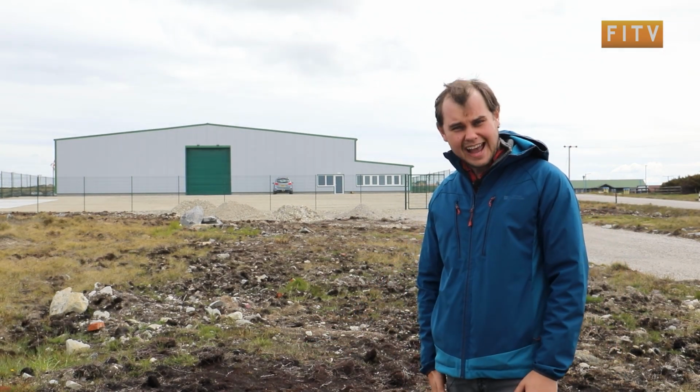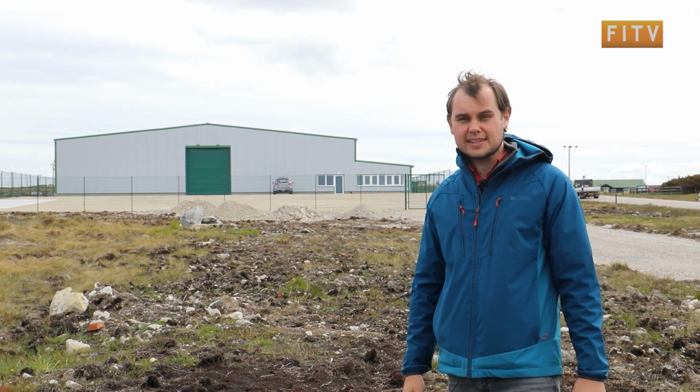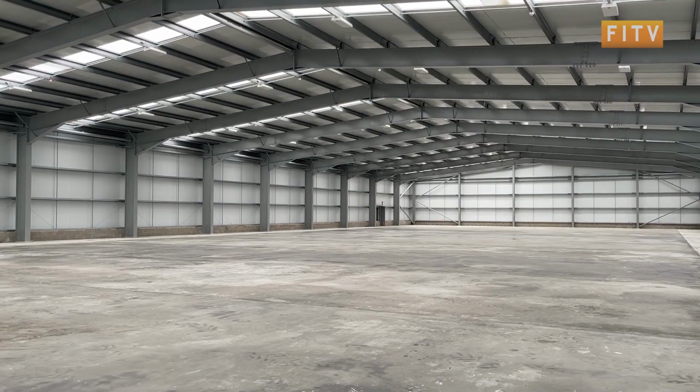While FITV have delivered on the original project specifications, with the structure complete to the planned measurements, the size of the building is a concern for WoolCo. There's obviously an issue with the size of this warehouse. It's not as big as the one we're currently in.